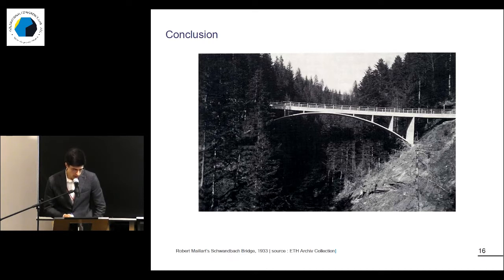Only a few specific problems existed in Maillard's bridges. They are linked to moisture and carbonation. For them, Maillard had simply overestimated the properties of concrete. Thank you.